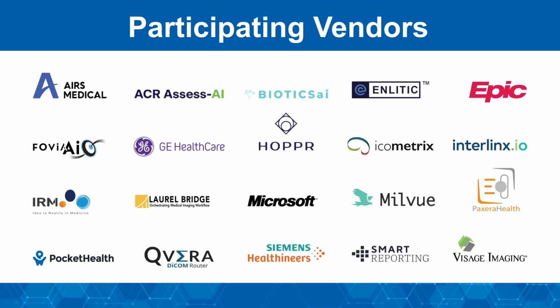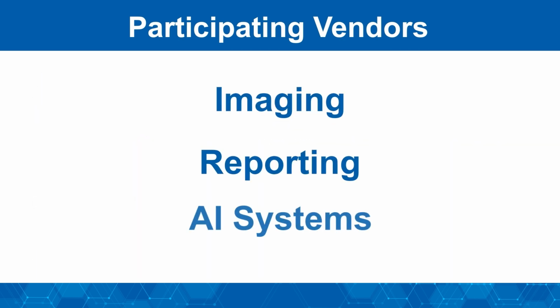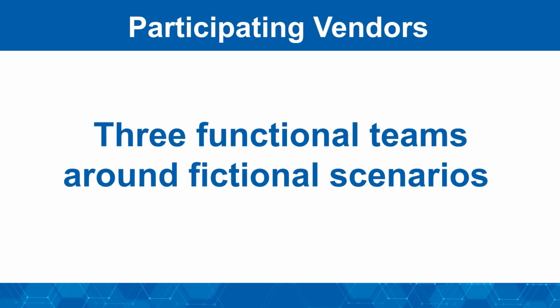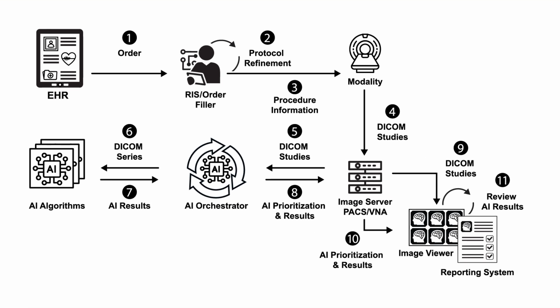As part of this demonstration, we again invited vendors of imaging, reporting, and AI systems to showcase tools that are currently in use or coming soon. Vendors were assigned to specific roles based on their capabilities and organized into 3 functional teams around fictional clinical scenarios. In each scenario, from the perspective of a radiologist, we go through several tasks aided by AI and supported by evidence-based care and diagnostic radiology. These tasks span the radiology workflow, from pre-acquisition to post-processing to reporting. Such tasks include faster protocoling and image enhancement at the pre-acquisition stage, the use of an AI orchestrator to integrate all AI tools, prioritization of work lists, as well as overlays on images for segmentation or completing measurements.